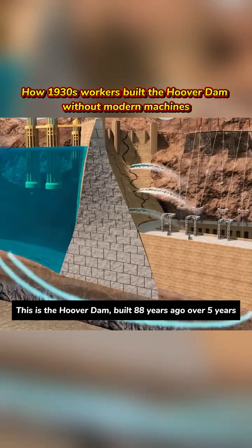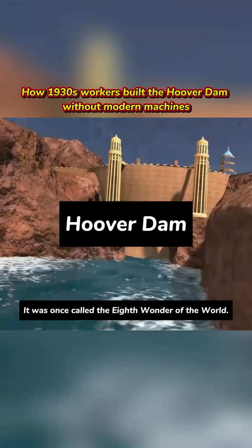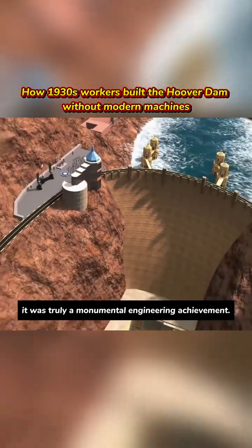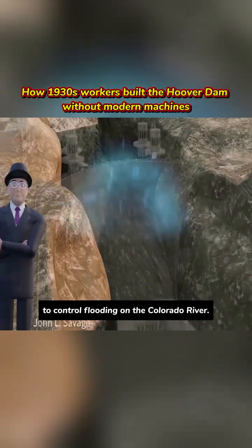This is the Hoover Dam, built 88 years ago over 5 years at the cost of hundreds of American lives. It was once called the eighth wonder of the world. At the time, it was truly a monumental engineering achievement. In 1931, the decision was made to build a dam to control flooding on the Colorado River.